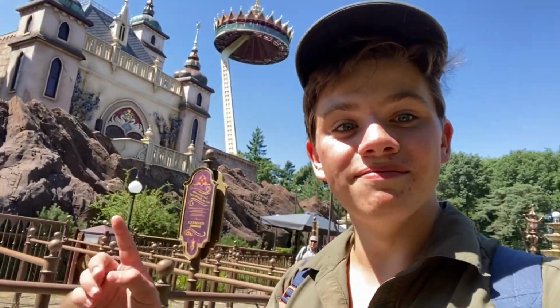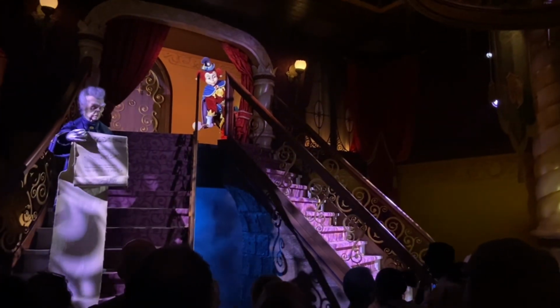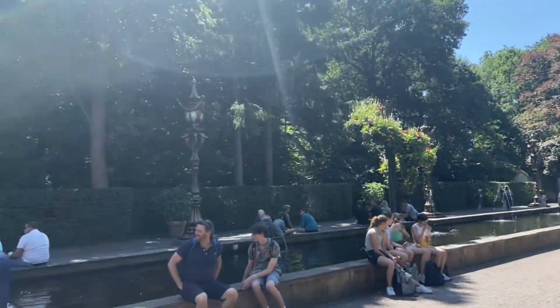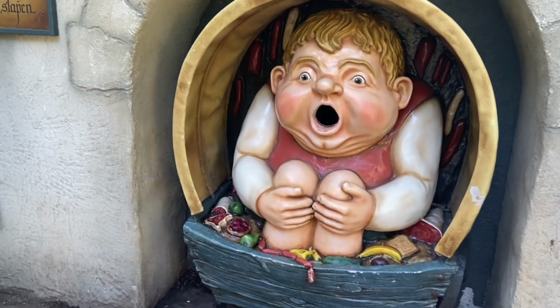I'm now in the queue for Symbolica. I can't wait, this is meant to be one of the world's best dark rides. I've just come off the treasure route on Symbolica and it was amazing. All the scenes were incredible, especially the whale one. I'm not going to ruin any more because I want it to be a new experience for everyone as it's so good. The attention to detail at this place is unbelievable. Currently they're hand painting a new toilet sign and it's amazing to watch. Even the bins are well themed.